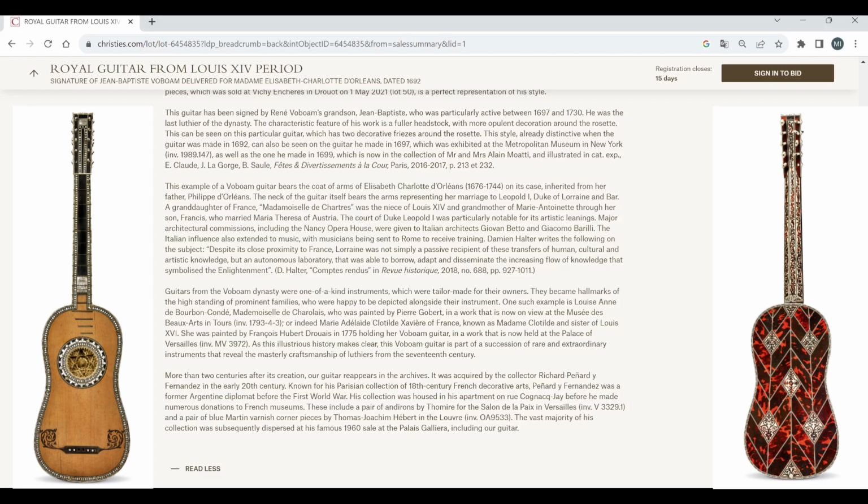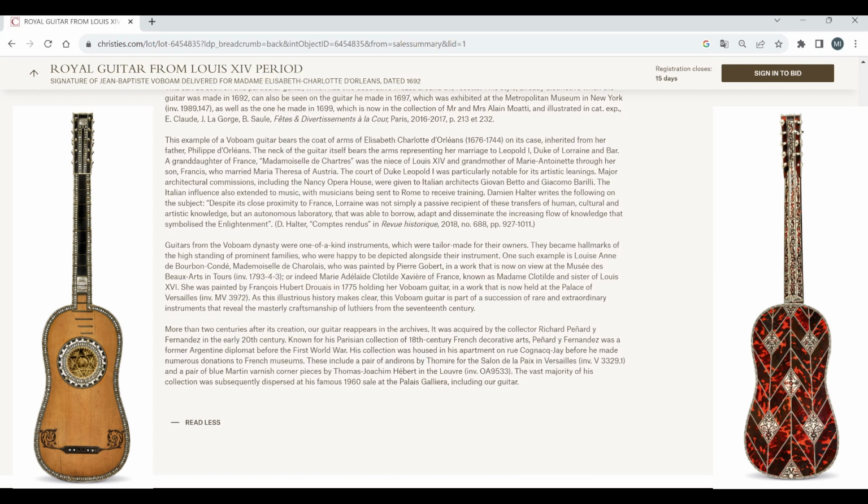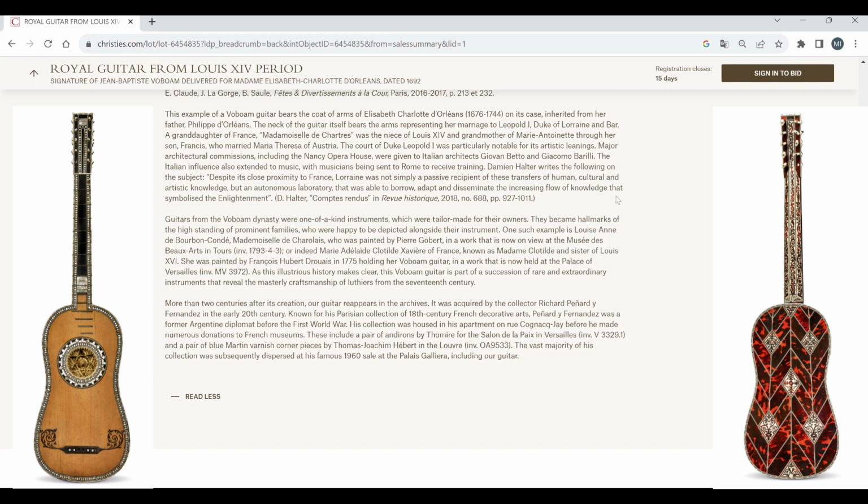This style, already distinctive when the guitar was made in 1692, can also be seen on the guitar he made in 1697, which was exhibited at the Metropolitan Museum in New York, as well as the one he made in 1699, which is now in the collection of Mr. and Mrs. Alain Moatti and illustrated in the catalogue there. Fêtes and divertissements à la cour, Paris. So I think that's the thing that we read about earlier, festivals and whatever in Paris. So you can look that up if you want to.